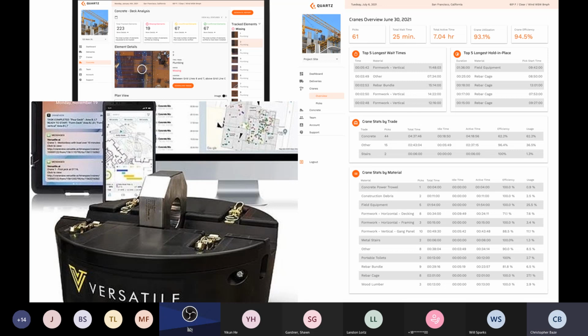And what they did with Versatile is they were able to find out that it was actually the vendor's construction or concrete truck. They had one older truck in their fleet that was just pumping out concrete twice as slow as the other trucks in the fleet. So they're able to figure that out before the guys on the construction site were, and they're able to go to that vendor and say, "Hey, we don't want this concrete truck coming to our job sites anymore because it's costing us time and money."